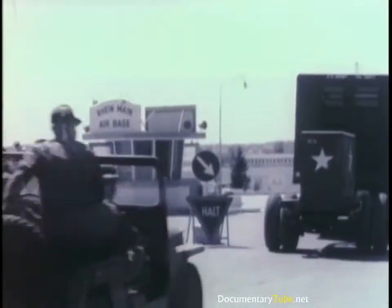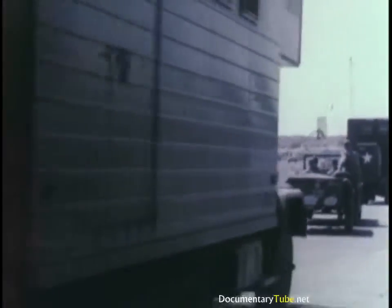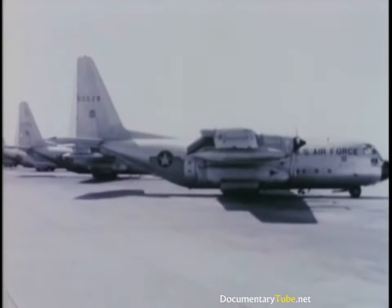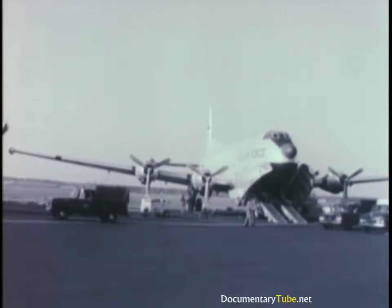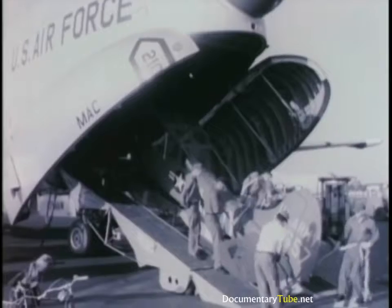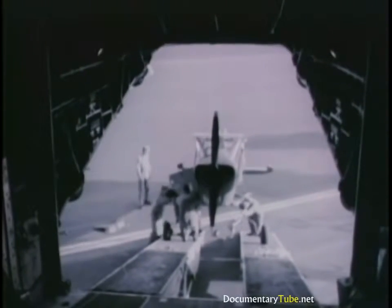More than 1,900 tons of equipment, over 4,000 men, and hundreds of vehicles reach air bases, including Erding and Neubiberg. Rows of C-130s fill all available parking places. A C-124 cargo plane is being unloaded so that it can be used to carry equipment for the operation. An O-1 is guided down the ramp.